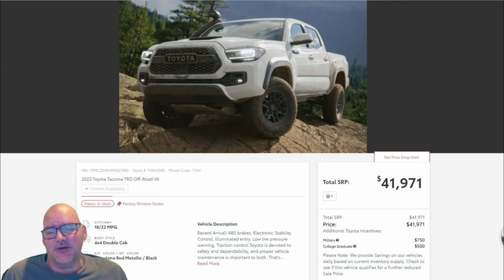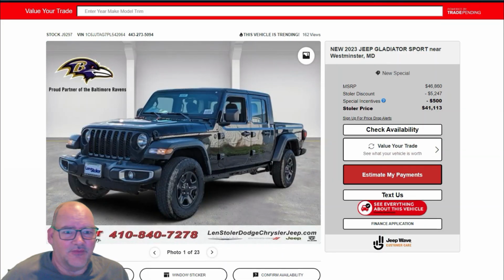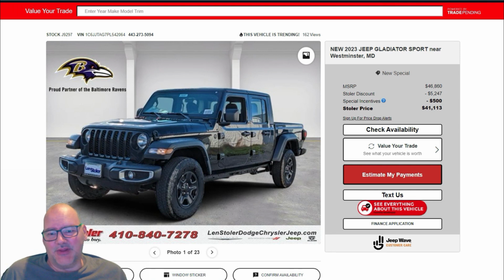Now, let's talk about what you get on the Jeep Gladiator for the same price. My buddy has one of these. It's a Sport model, and his is a manual because he loves manual transmissions. But what you get out of this is $46,860. I don't really agree with this pricing scheme, and I'll explain why, because apples to apples, these two trucks are very competitive with each other. And so $46,000, I'll show you in the window sticker why, in a way, it's bloated. So the sale price is $41,000. So that tells you that they are very close to apples to apples.